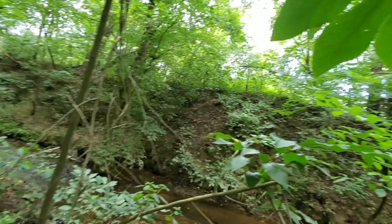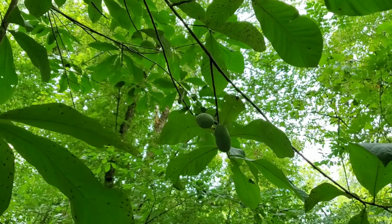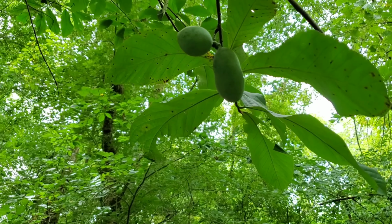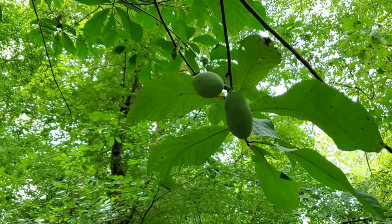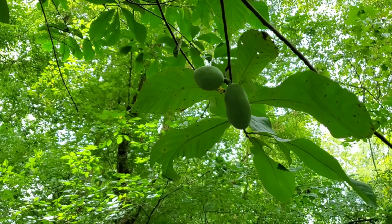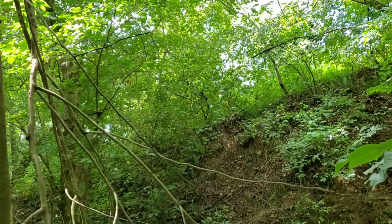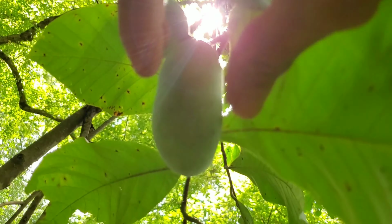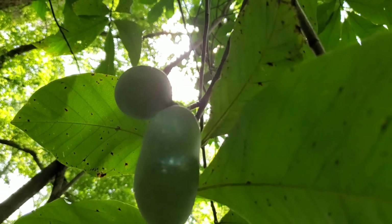Not seeing any so far. I hear some in the tree still. Gonna give you a good shot of those. Two pawpaws hanging right there. Not big enough yet. Let's see if I can pull the branch down a little bit and feel them. Feel how soft they are, or how soft they're not. Oh yeah, we can get close now. Oh yeah, they're still hard. They're supposed to be soft on the outside. So we still got time.